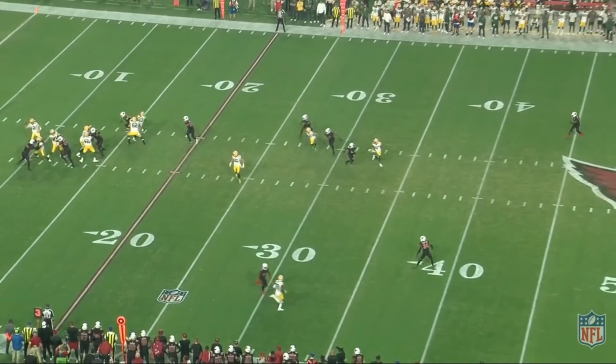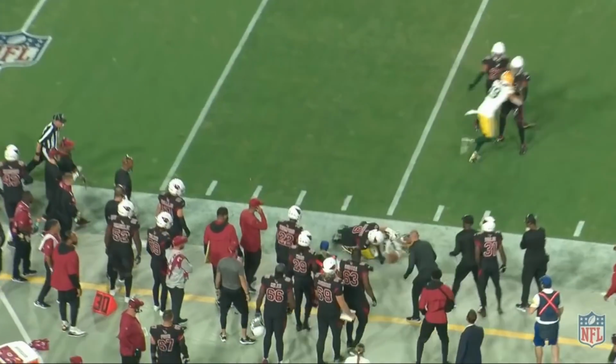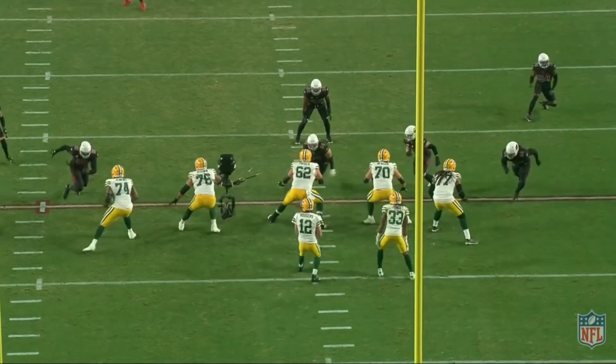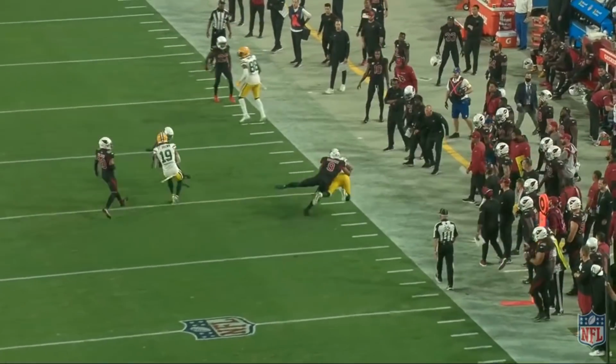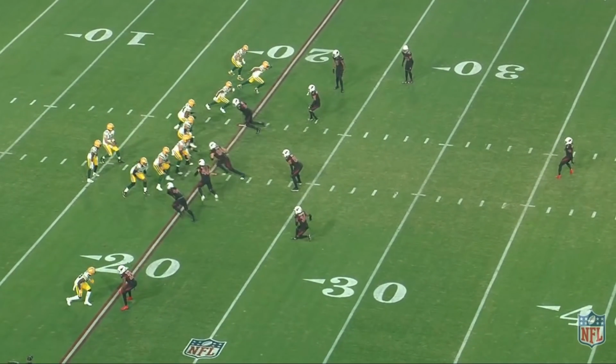Right here, big 3rd and 5. Again, this is just what he's done forever. Drifting to his left. Little flick of the wrist. Good enough accuracy here. Nice catch. This is just great vision, great feel in the pocket. Again, he's always going to be in rhythm. And so right here, we're just hitting that shallow coming across from the tight end.